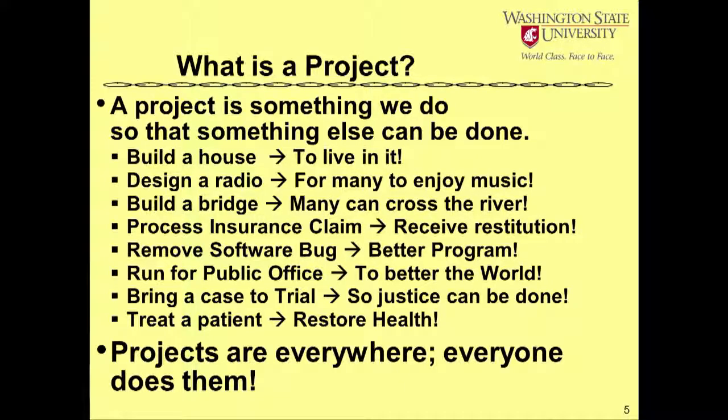And all those things that I've got listed there, a bridge to get on the other side. We process insurance claims so that we receive our restitution, and we run for public office so that we can improve the world. Yep, that's why they do that. And we need to treat a patient so they'll have good health. All those things are projects.